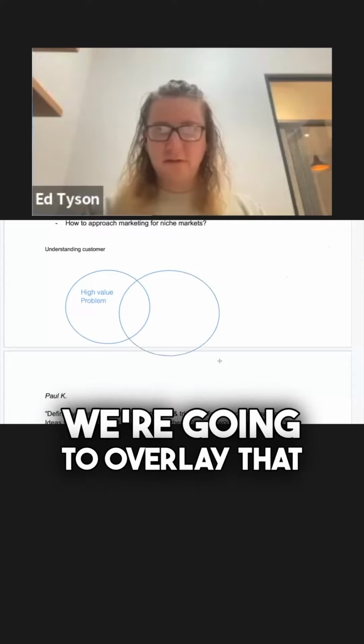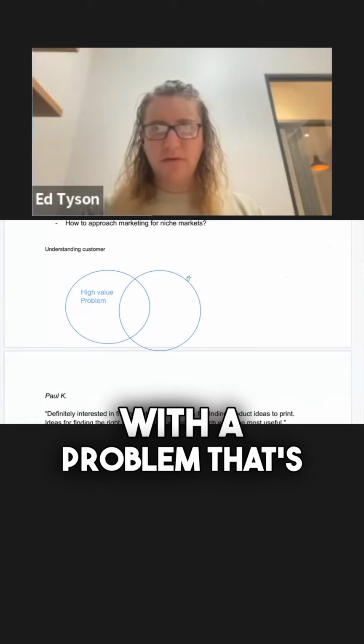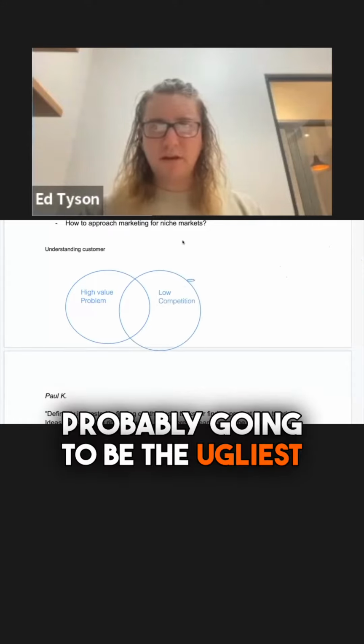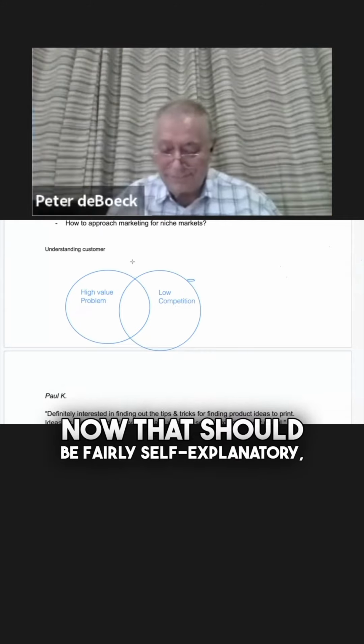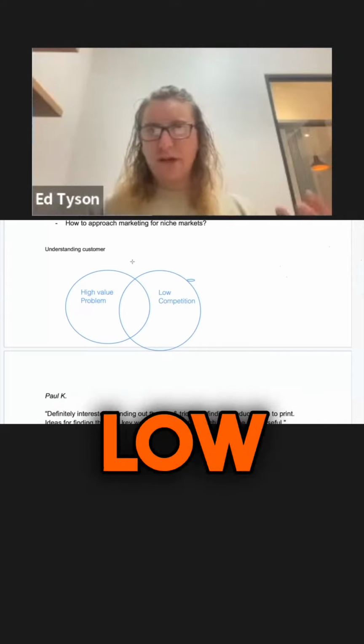And then next, we're going to overlay that with a problem that's low competition. Probably going to be the ugliest Venn diagram anyone's ever seen. Hopefully you can bear with me. Now that should be fairly self-explanatory, the low competition part.